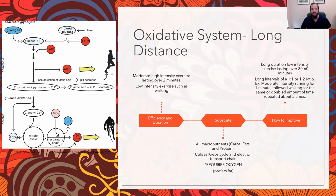Again, on the left, biochemistry. But when you think of this system, I want you to think more of efficiency and long duration type of exercise. So this system is going to be utilized for moderate to high intensity exercise lasting over 2 minutes, as well as low intensity exercise such as walking for however long a period of time.